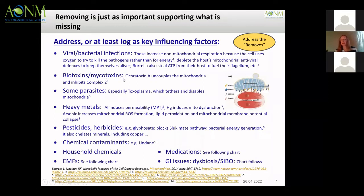Biotoxins, mycotoxins, uncouple the mitochondria, and ochratoxin A, for example, inhibits complex 2. Some parasites also inhibit the mitochondria. This is a picture of toxoplasma, which tethers and disables the mitochondria. You can actually see it tethering the mitochondria there. And heavy metals induce permeability in some cases, or increase mitochondrial reactive oxygen species formation, lipid peroxidation, and collapse the mitochondrial membrane so that it can't produce energy anymore.